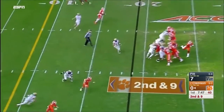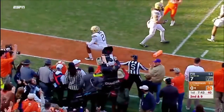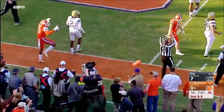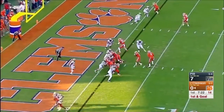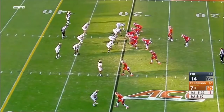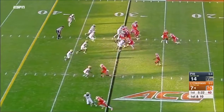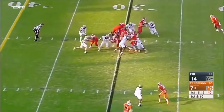Second red zone trip so far for Clemson. Last one ended on an interception. Here's Artavis Scott, shy of the pylon. Guarded to Williams, sets up 1st and goal. The handoff. Wayne Gallman gets it. He understands. And he loves Mondays now, right? Yeah, clean bill of health now. Gets checked out every 6 months or so.